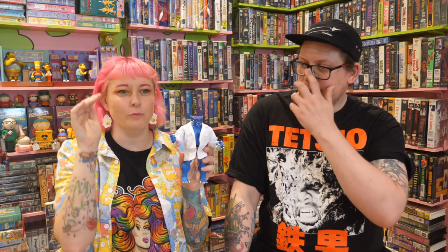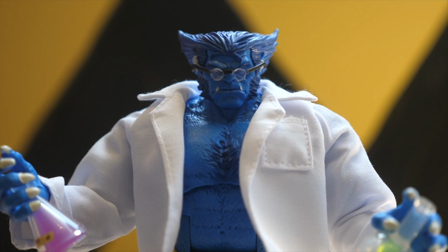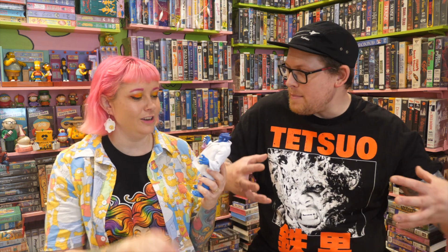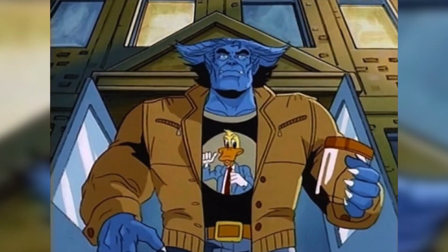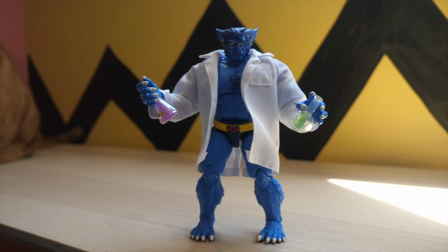It's a re-release. He was on a big card, but the reason why he's so cool is he's the first one to have the little lab coat and the glasses, which I sadly had to blue tack on his face because they don't fit and they fall off. You never get Scientist Beast. All the Beasts are just in battle poses and looking aggressive. I either want Crop Top Beast from the animated series. It's amazing. Peak Beast. Or Lab Coat Beast. So I was really, really pumped to find him.